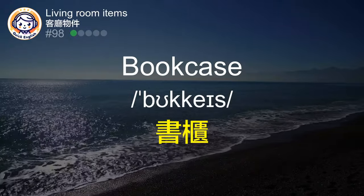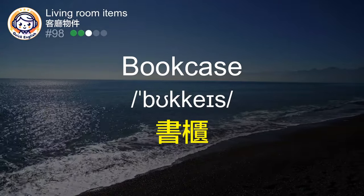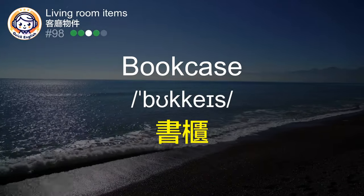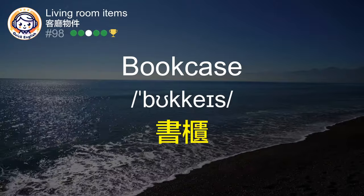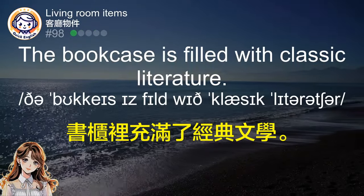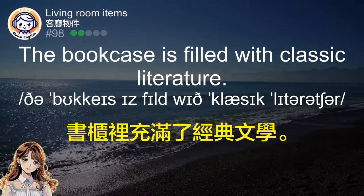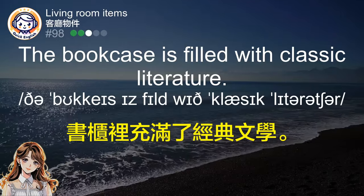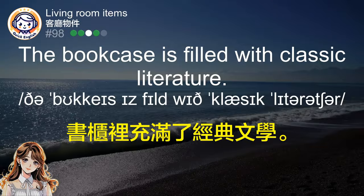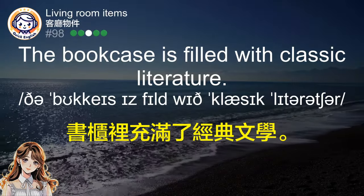Bookcase. The bookcase is filled with classic literature.